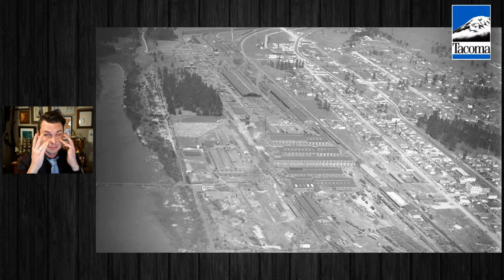I mean, it's getting farther away as every day passes. But the fact that it was there that recently is extraordinary to me. And it's something that people overlook when they're in South Tacoma, because you literally can just drive past it and not know what was there. So let me show you the things that are still there today.